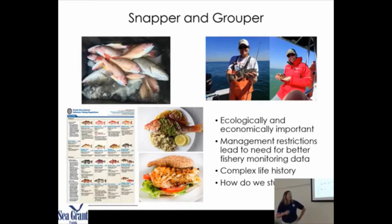And since they're so popular, there's been a lot of management restrictions that lead to a need for better data on the fish populations as a whole. This is just an example of the recreational fishing regulations that FWC puts out. Commercial fishing also has regulations.